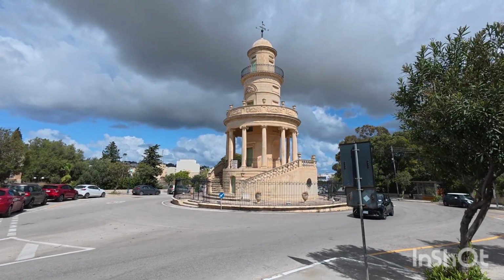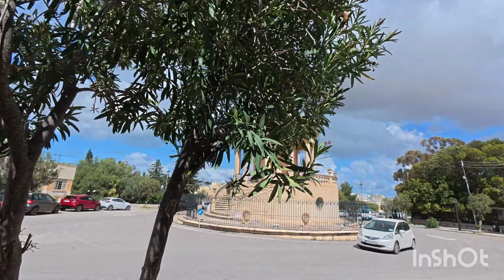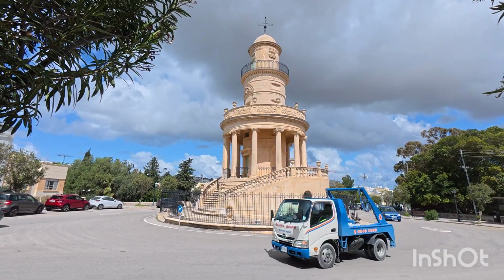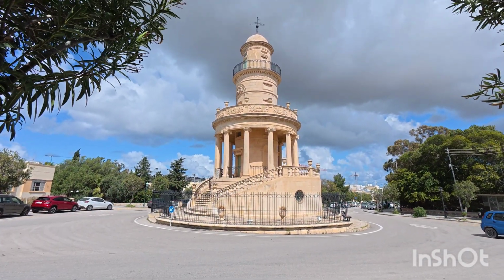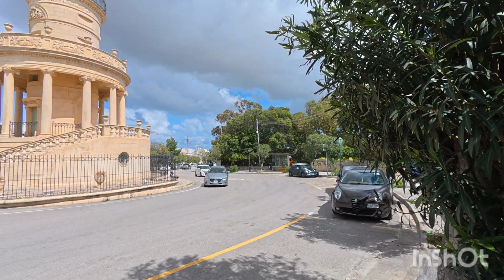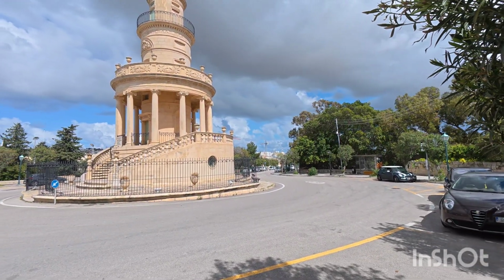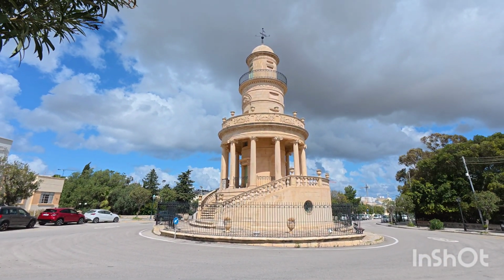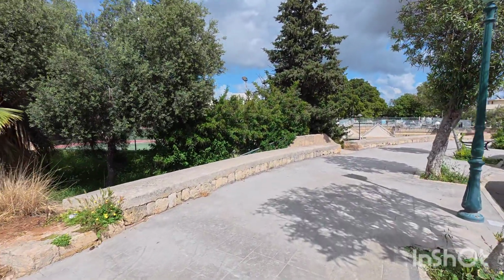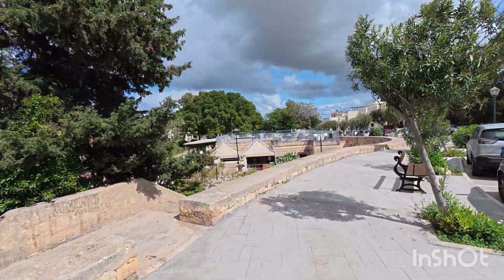We've come across this in the middle of a roundabout. We did specifically come to look at it because we saw it when we were driving in, but not really sure what it is. We can't get into it or up it or anything like that, which is a bit of a shame, but never mind. Bit of a shame about the Victoria Lines and the Mosta Fort, but it's been a good day. Called Belvedere Tower. I must admit, it's quite impressive. Not really sure what it's there for or what its purpose was, but anyway, we're going to start making our way to the car now.